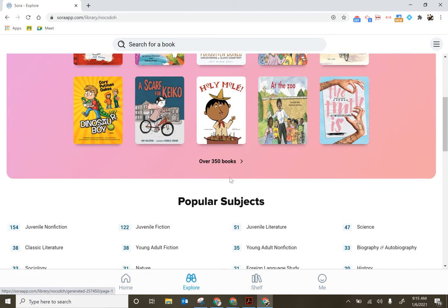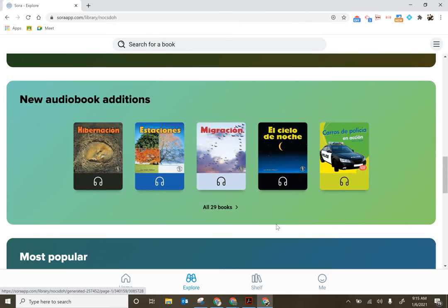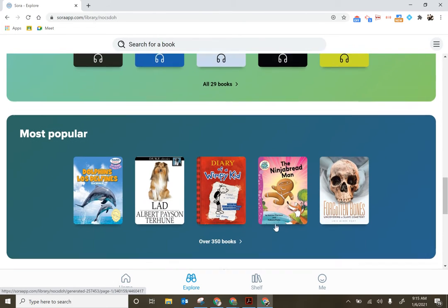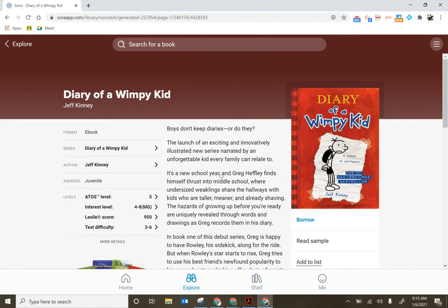I can search by popular subjects, or I can explore different audiobooks and ebooks. There are a lot of books in our collection that are also in Spanish. As many students as want can borrow these books. So there's no limit to the number of students that can borrow books in our district collection. The public library works a little bit differently.